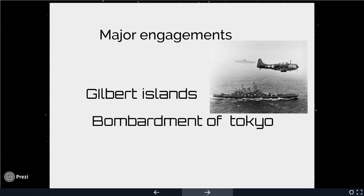Its most major and memorable engagements included the Gilbert Islands, where it fought very heavy aircraft bombardments and tried to protect aircraft carriers in that area. Also, the bombardments of Tokyo. It wasn't necessarily as dangerous, it was just very unrelenting with very high casualties. They would strike oil fields, construction plants, and steel and mining facilities in and around Tokyo and other major cities of Japan.